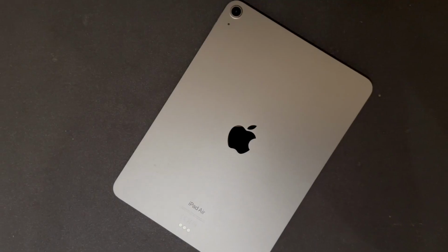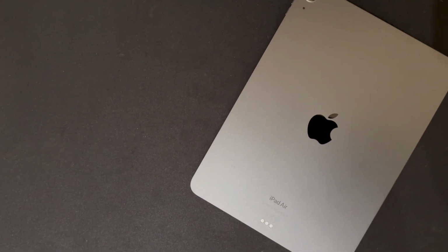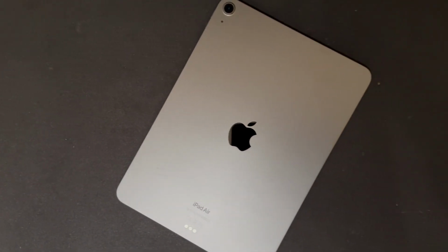So yeah, this is the iPad Air. It's inside the case now because I'm very clumsy with products and gadgets. So I don't want to drop this, and I don't have AppleCare to pay for it. If you are kind enough to pay for my AppleCare, I would really appreciate it. Thank you. I also have a screen protector on this iPad just to be careful.